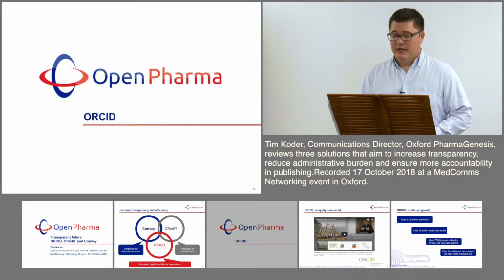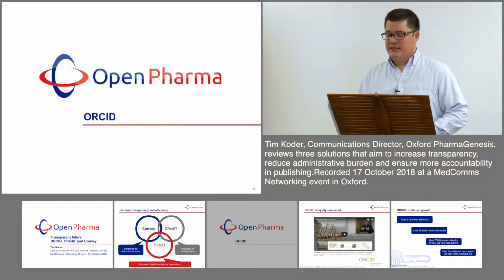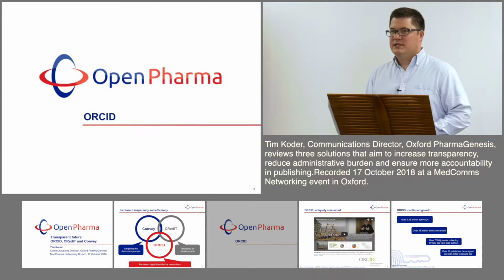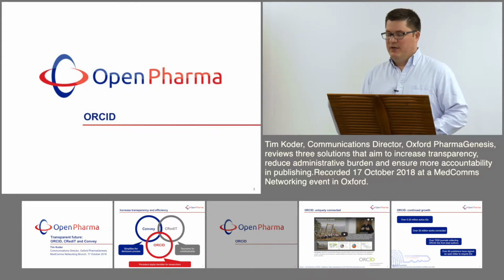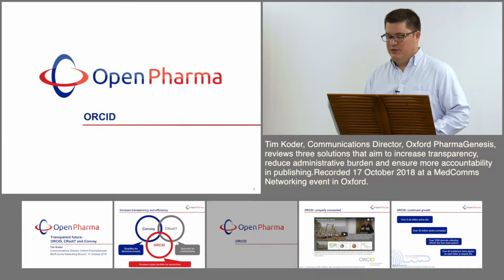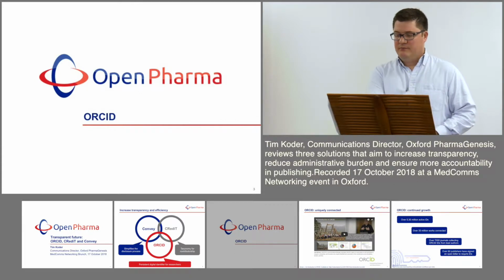Firstly, let's look at ORCiD. Now, I'm not going to go into much detail about ORCiD, other than to say that it's a persistent digital identifier, like a passport number, that distinguishes between researchers. Integration into workflows such as manuscript and grant submission supports automated linkage between researchers and institutions.